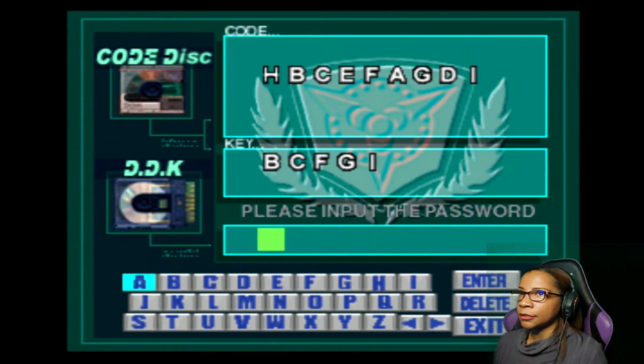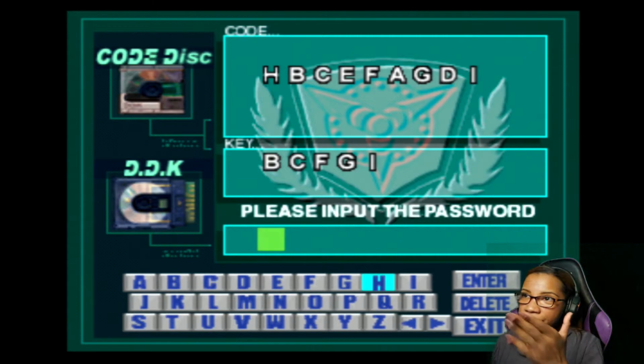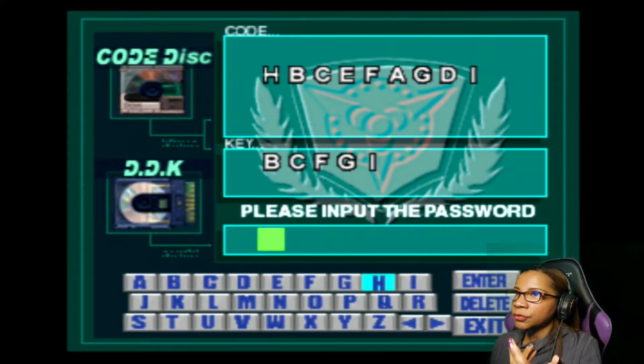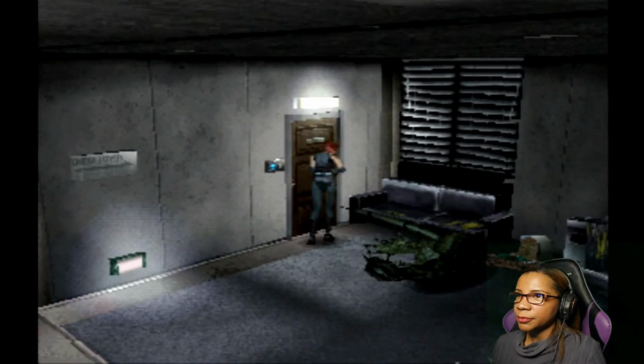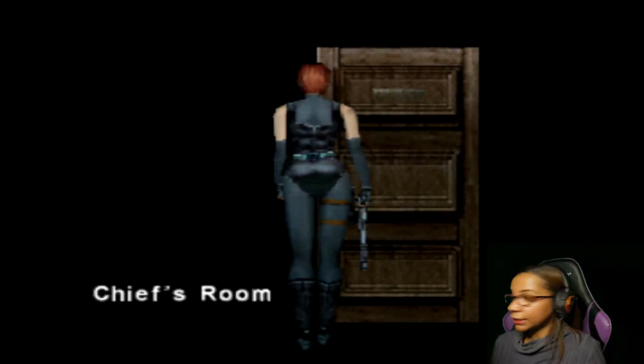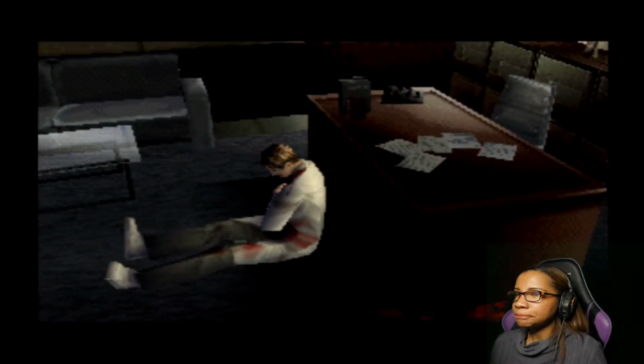Okay, so this is DDK, the first DDK door that we encounter. So they made this overly complicated, and yet the password is so simple. We have to just eliminate the letters that are in the key. So what that leaves over is HEAD, so head. It's always some word. What? Sorry about that. I didn't mean to. Okay. I guess I hit enter by mistake. Alright. And there's a reason why I put the shotgun shells. I equipped them.